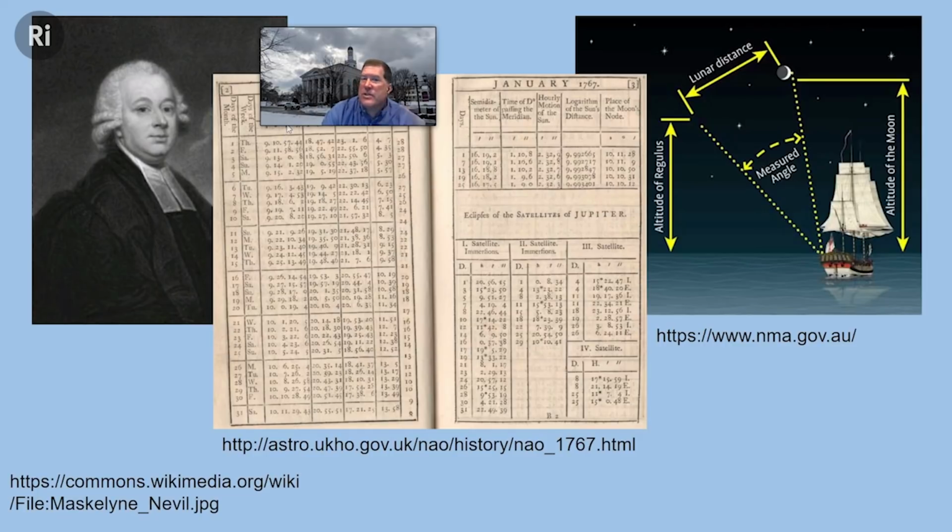are giving the position of the sun, right? There's positions of the moon's node. There's times of eclipses of the satellites of Jupiter for particular days in January of 1767, right? Maskelyne writes all this up in a relatively user-friendly form. They print these by the thousands. They distribute them to sailing ships, and this greatly simplifies the process of identifying your longitude for ships at sea.